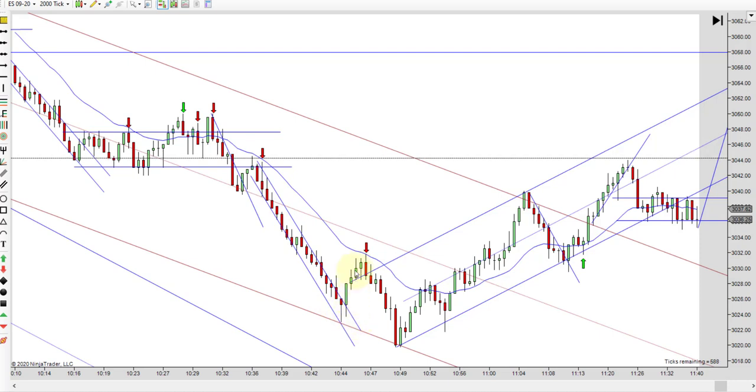But notice what happens. You're working up, and you get a first entry right there, and then it stops, and then it trades back up, and then it breaks higher right there, and then it turns down and makes that little double bottom right there. If it breaks below that, that's still a second entry.